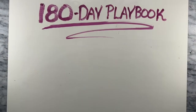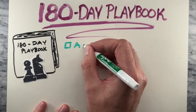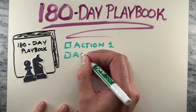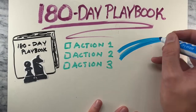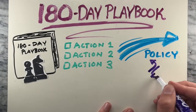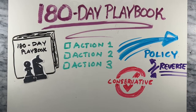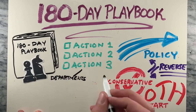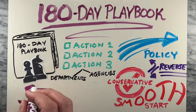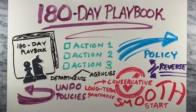Fourth is the 180-Day Playbook. The 180-Day Playbook is a strategic document outlining the immediate actions to be taken by the new administration within the first 180 days. This playbook is crafted to enable swift policy reversals and the implementation of conservative priorities, ensuring a smooth and impactful start. It includes specific actions for various departments and agencies, focusing on undoing the policies of the previous administration and setting the stage for long-term conservative governance.